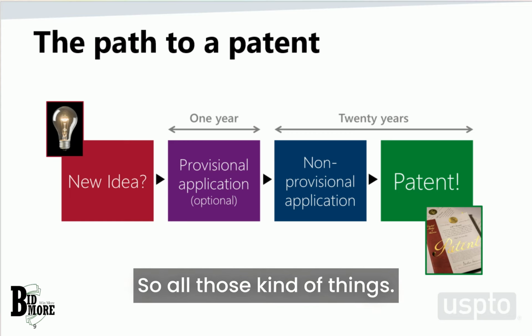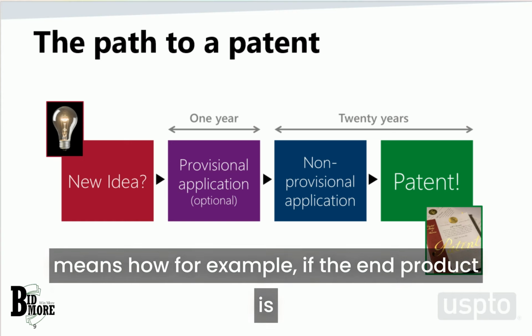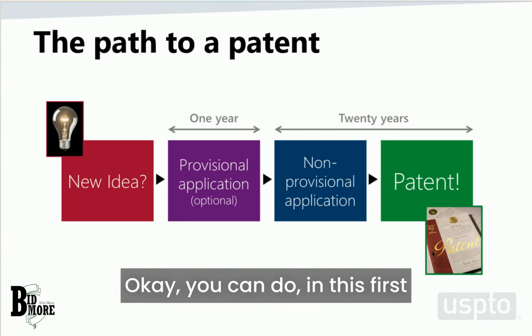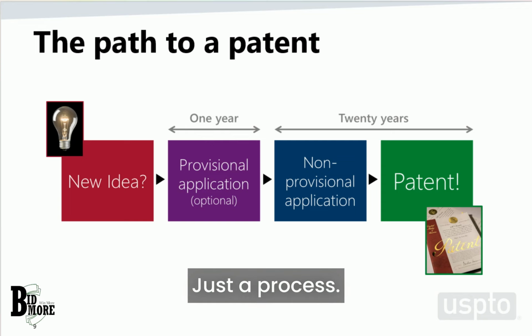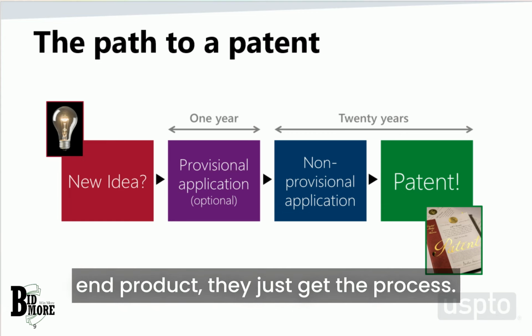So all those kinds of things. For example, if it is a process, the process means, for example, if the end product is a tire, that tire actually has a process. In the first stage you have to do this, in the second stage you have to do this, the third stage you have to do this. It's just a process. They don't get a patent for the end product. They just get it for a process.